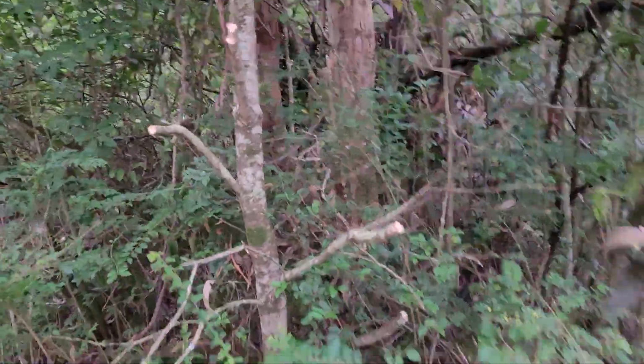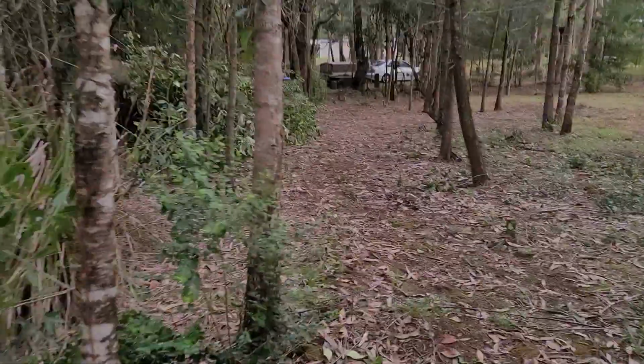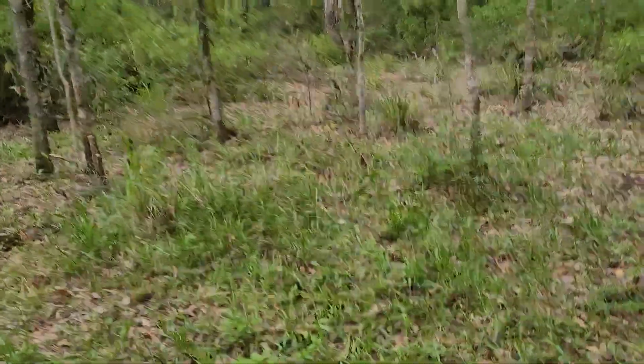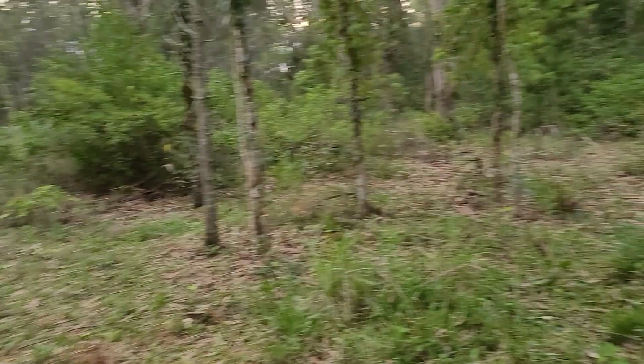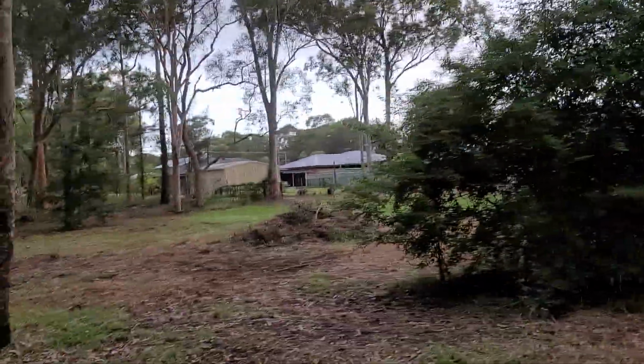I trimmed up the tree here, so that allowed me to get into this area here, because before that I couldn't. See, I've trimmed up this one a bit as well. You can see the fence in the background there. But we're actually able to get into this back part of the block now. And you can see in that front half of the back half, it's a lot clearer. So I've managed to clear a lot of the stuff that was on the ground here. There's still small stuff, but a lot of the bigger stuff I've cleared away. So that's good. That tree will eventually go as well.